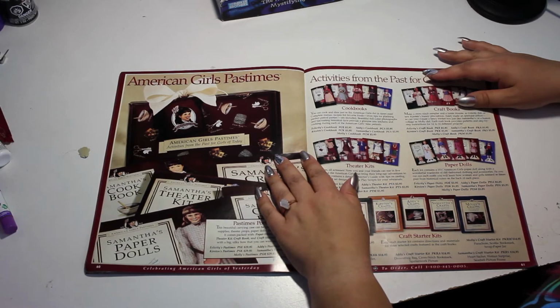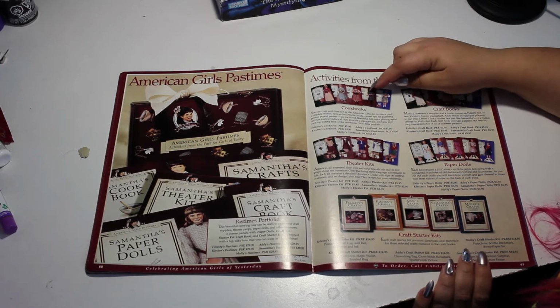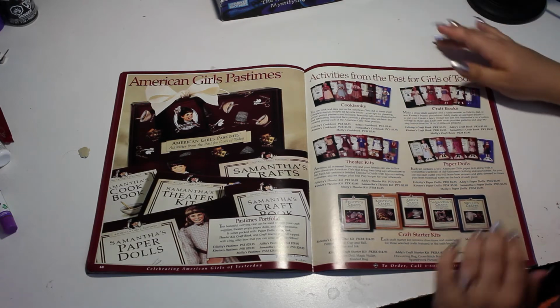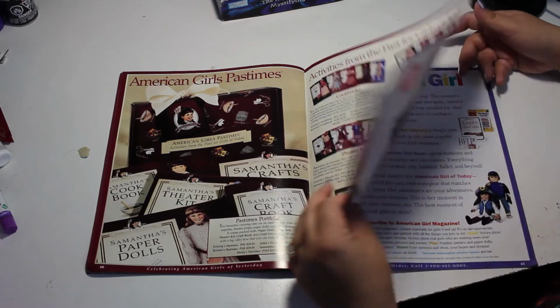American Girl's Pastimes. Oh, I remember these. We had one of the cookbooks. I don't remember whose, but I remember we had one of the cookbooks, and I remember seeing a bunch of these and thinking they were really, really neat, but we never actually had more of them.